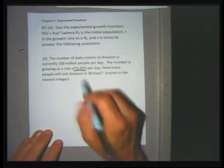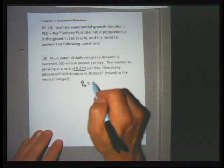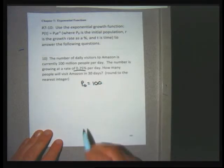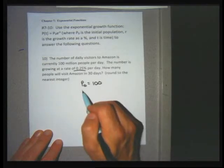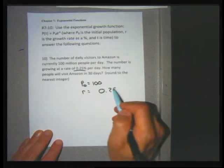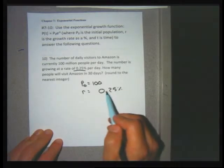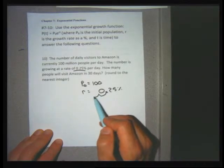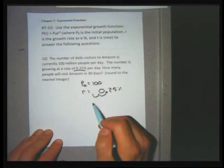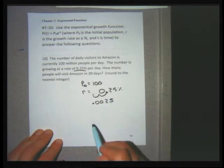So the 100 million people, that's what I'm going to put in for the P0. That's the beginning number. The R, it's written as a percent, and it needs to be written as a decimal. To get any percent to a decimal, you drag the decimal 2 to the left. So I'm going to need to write 0.0025 for my R.